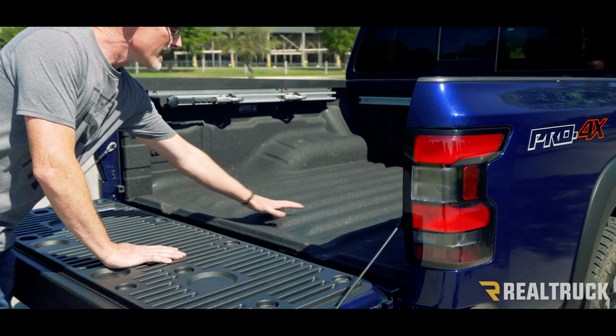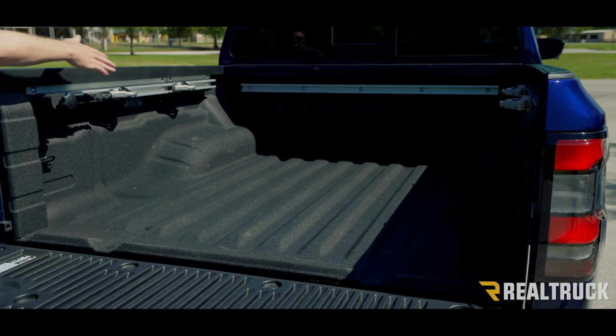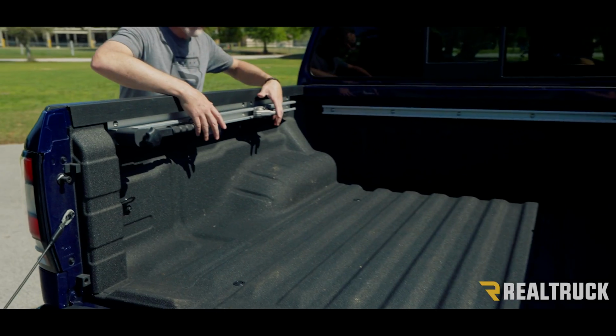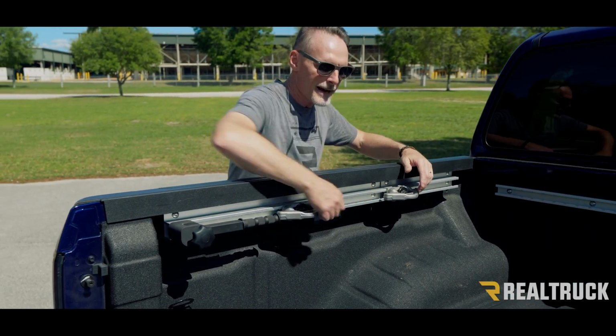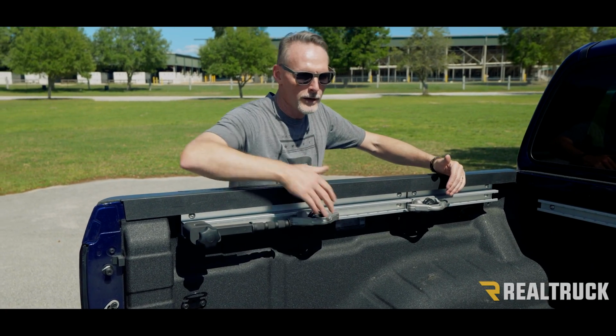This bed also has the optional spray-in bed liner. It's got the bed lighting system, and it's got this carryover. This is the Utilitrack system that they've been using for a long time. It's extremely helpful. You've got these sliding tie-down cleats that will adjust anywhere along that rail. It's great for versatility when you're securing a load.